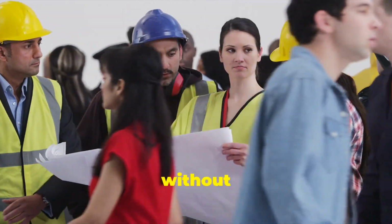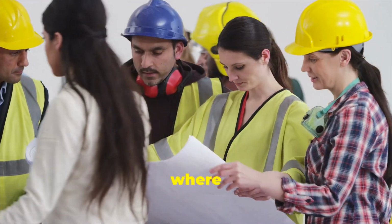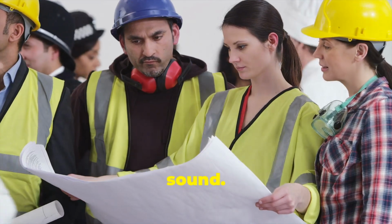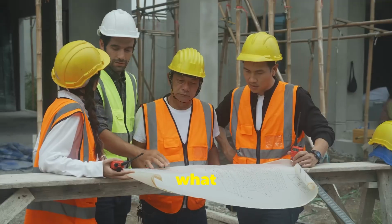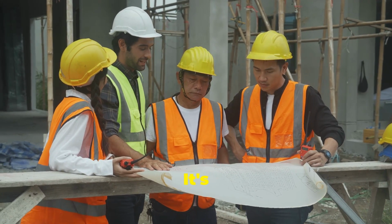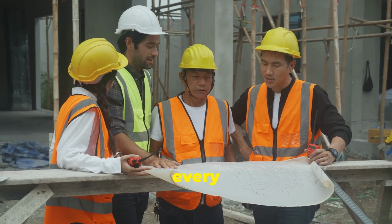Imagine building a house without a blueprint. Chaos, right? Without a clear plan, you wouldn't know where to start, what materials to use, or how to ensure the structure is safe and sound. The same principle applies to workplace safety. That's what it's like working without a job hazard analysis, or JHA. It's like navigating a maze blindfolded, with potential dangers lurking at every turn.